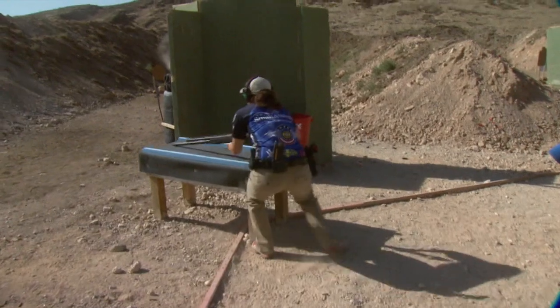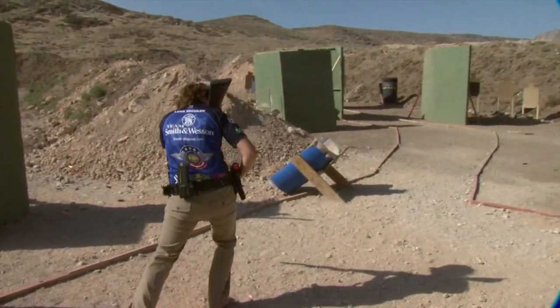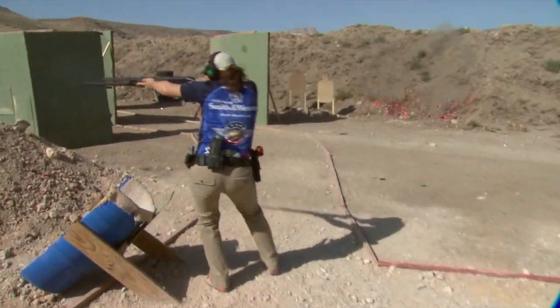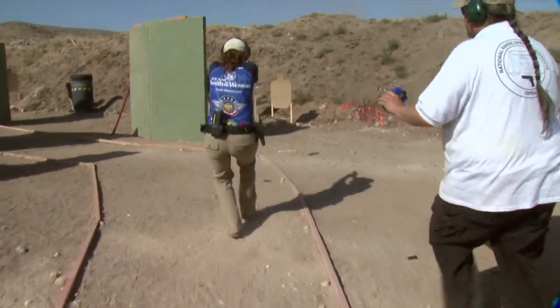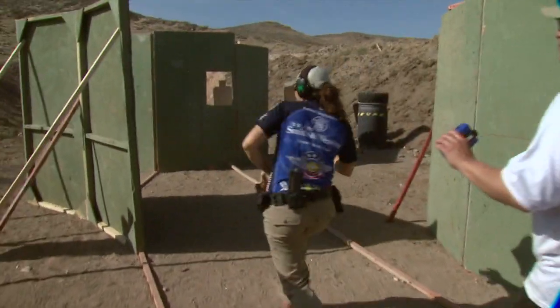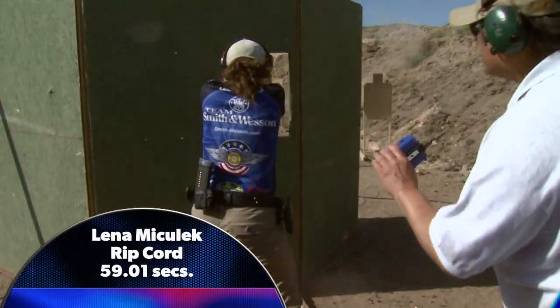Once into the shotgun, she's back on pace. That was a fantastic strong hand load too. Pistol now, and even with the hiccup early, this ends up being a great run. 59.01, best among the ladies for the match.